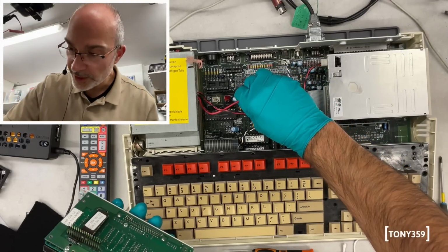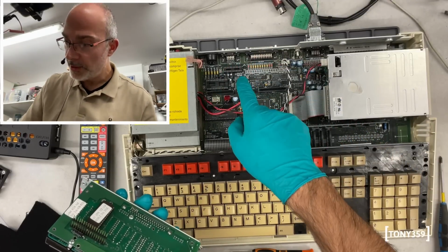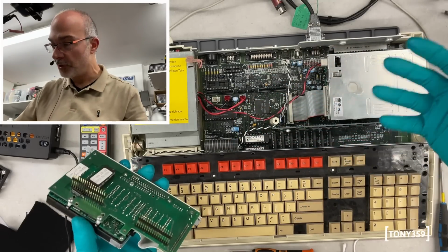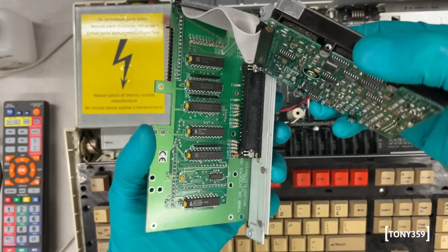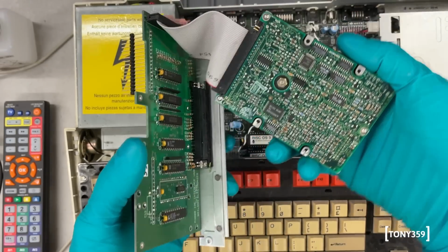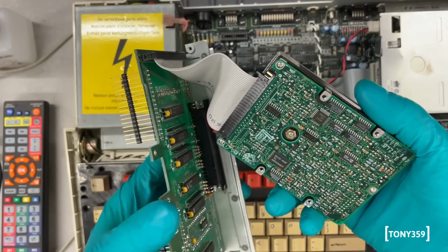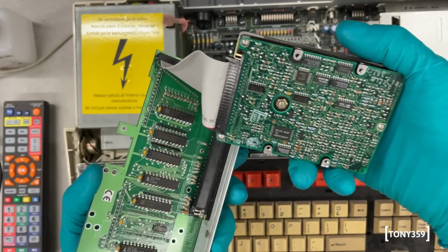It really sounds like it was struggling with power, but we only have 5 volts going into the machine, and the computer was actually running. Now this module is very easy. It's basically an IDE controller with an IDE drive. I think it's a mini IDE something. Not much I can do here because it's working, then it stops.